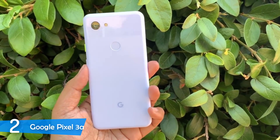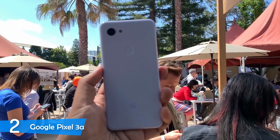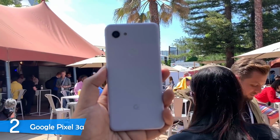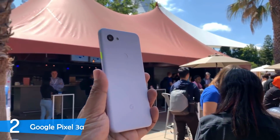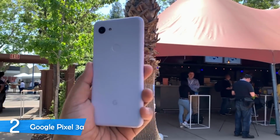Something else that you should know is that it has a very nice screen and it can display plenty of details. It has a pretty nice OLED display with a 2220 by 1080p resolution. The screen looks great and it delivers great colour accuracy. It has a Snapdragon 670 processor, 4GB of RAM and 64GB of internal storage.